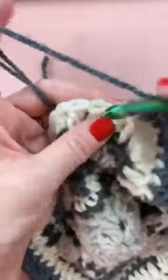So we're just working my double crochets all the way around.